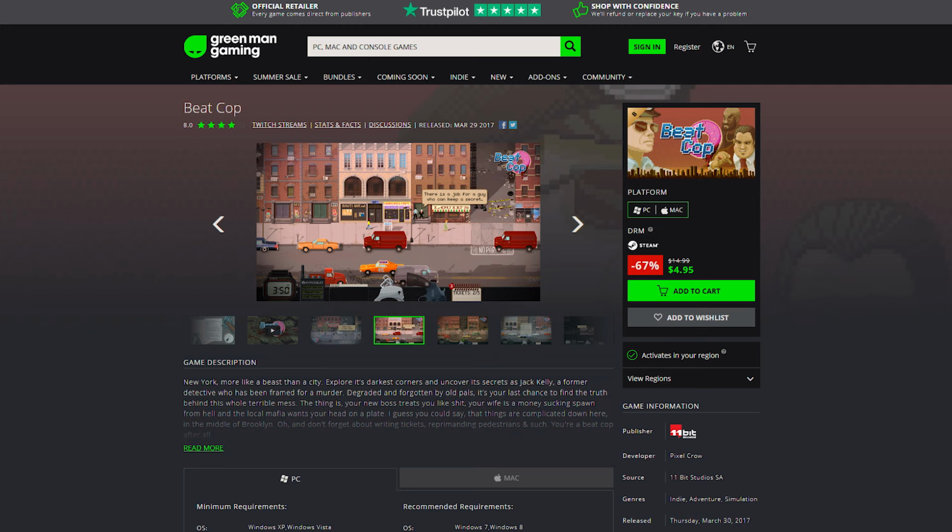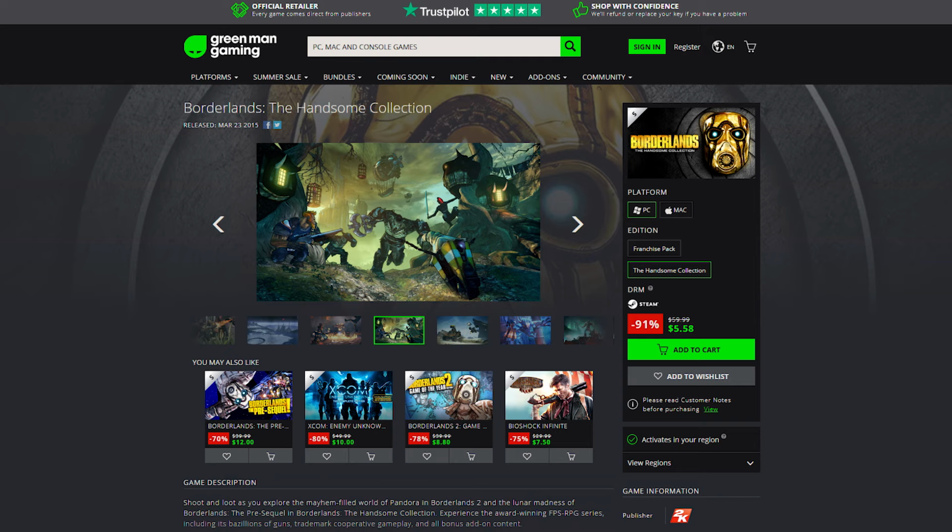Jumping into the first game in the silver tier, though, is Borderlands: The Handsome Collection. This has been on sale perpetually over the last couple months since Borderlands 3 was announced. And heck, Borderlands: The Enhanced Edition also had a free weekend this last weekend. So this is just one of those games that has been out there, and if you haven't picked it up yet, you really should.